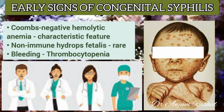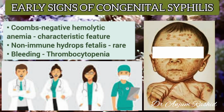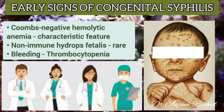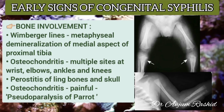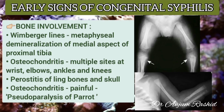In early congenital syphilis, Coombs negative hemolytic anemia is a characteristic feature. However, non-immune hydrops can also occur. Thrombocytopenia is also present and it is due to the trapping of platelets in the enlarged spleen, and this results in bleeding episodes. Bone involvement is common in congenital syphilis. Early radiological findings include Wimberger lines. These are metaphyseal demineralization of the medial aspect of the proximal tibia.